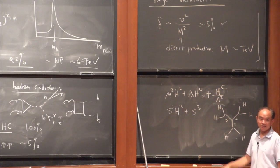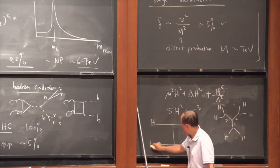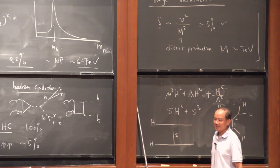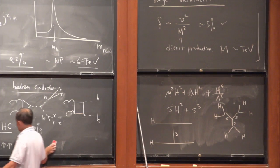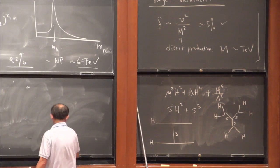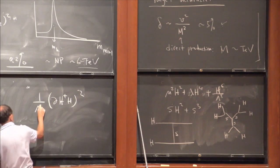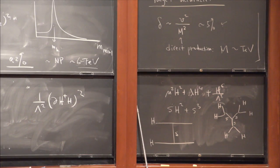Okay? So this is a singlet, S, and H. So you generate that. But at the same time, you will have a diagram like this. You say, what does this do? Well, expanding the momentum out on this S propagator, you would also generate this coupling. Sorry, lambda is the mass of the S particle. You would also generate that.